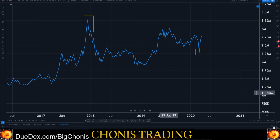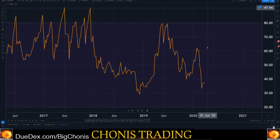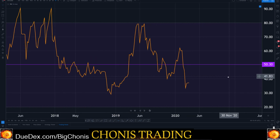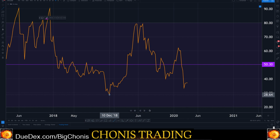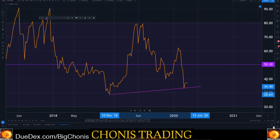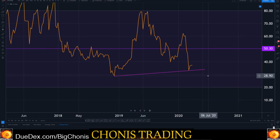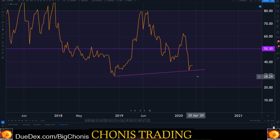Let's look at a couple others here. RSI, it's still pretty weak. We are holding our higher low from our 3,200 area, as we would expect, because we're holding a higher low on the price as well.